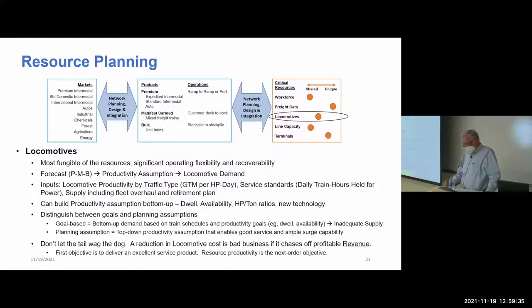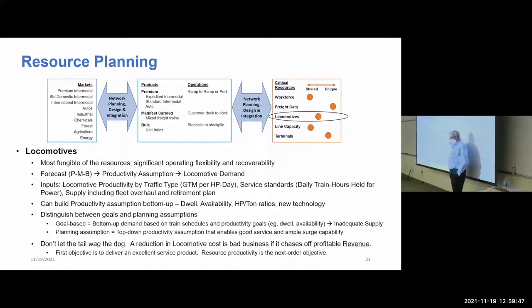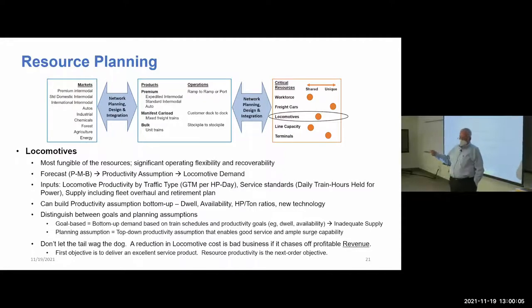Some of the inputs you can see there: productivity by traffic type. I like the metric gross ton miles per horsepower day because it ties to productivity in terms of work. It ties to horsepower, which is what you're buying and rostering in your fleet, and it ties to time. Service standards. You can starve a railroad on locomotives, whole trains for power. You can drive locomotive productivity up doing that. You may make a lousy service product. So what am I trying to achieve in service? I don't want to hold trains for power, at least not very much.